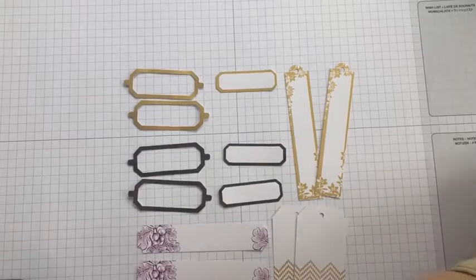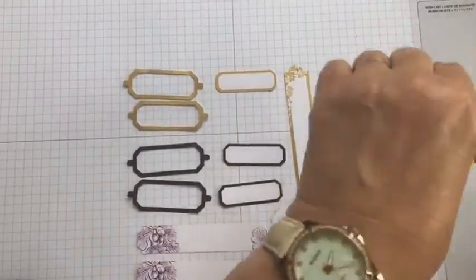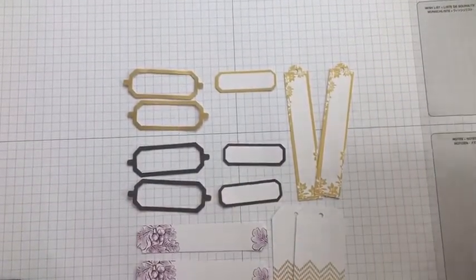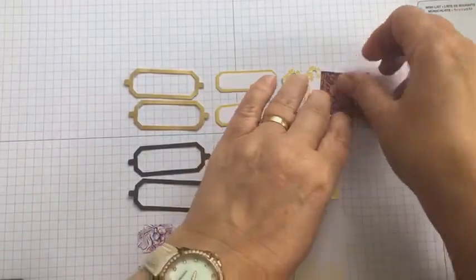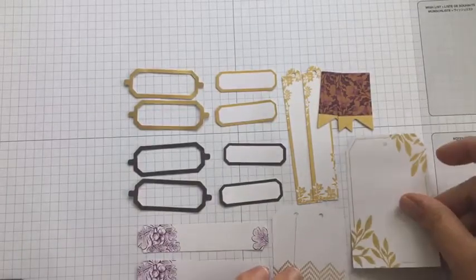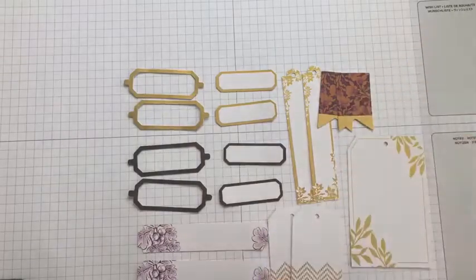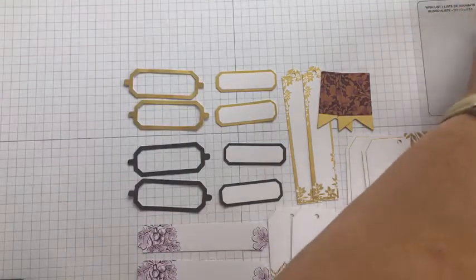So you can see that lots of these pieces there are two of. In fact, I think probably there's two of everything. So we've got bigger tags as well. There's lots of foiling detail on these, but you've also got the same purples and pinks and browns.